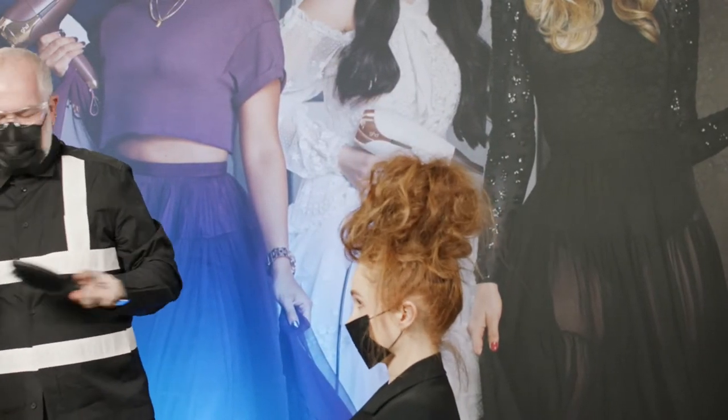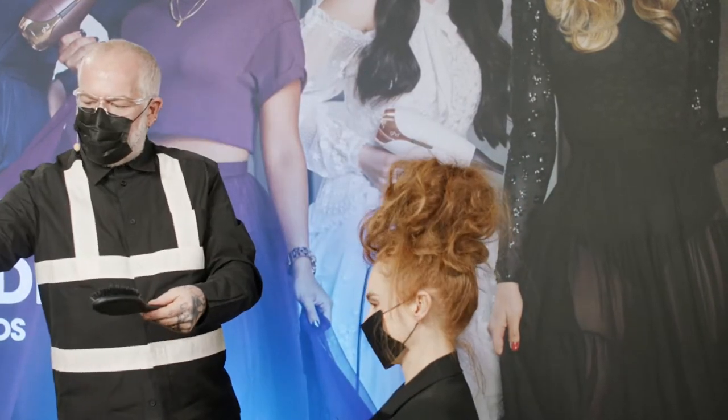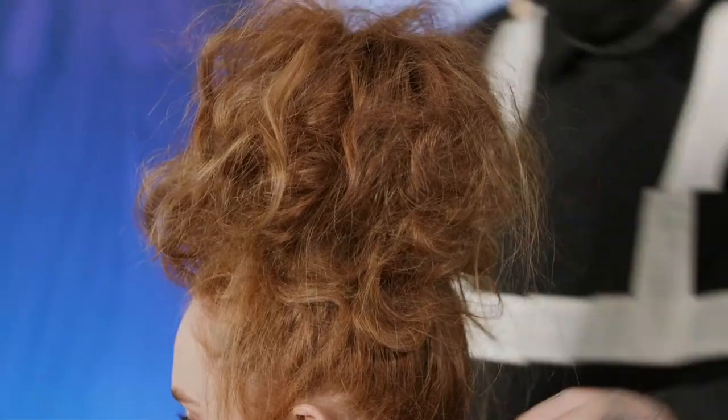Does it feel secure? She's saying that. She's not moving an inch. Because I've threatened that I'll go at her with the Max.